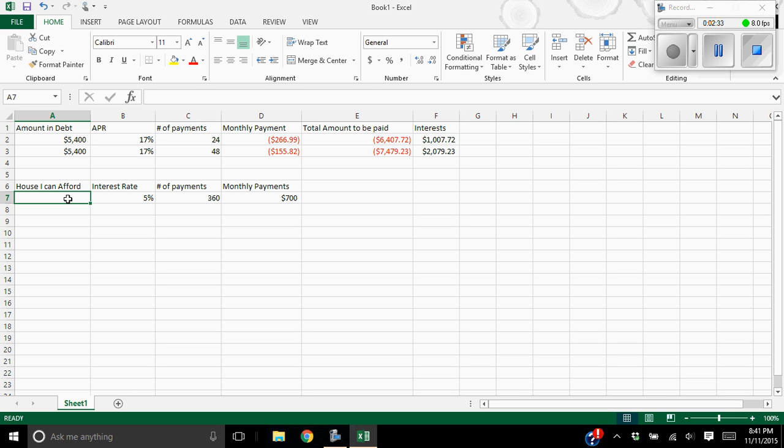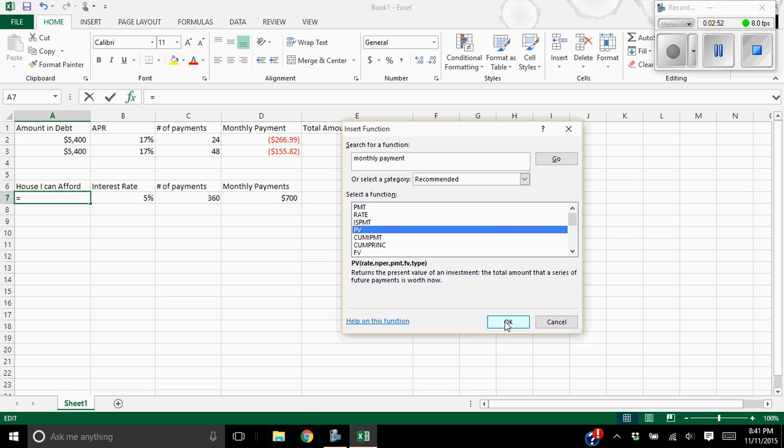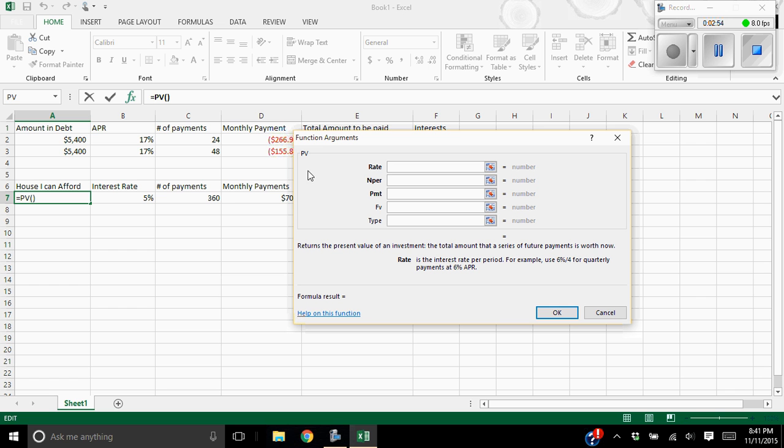Now, let's go to A7. That's this box right here. Once again, we're going to insert a function. We want a monthly payment function again, but this time instead of using the PMT, we want to do the PV function. Our PV function is what's called the present value of an investment. So this is the one we want.